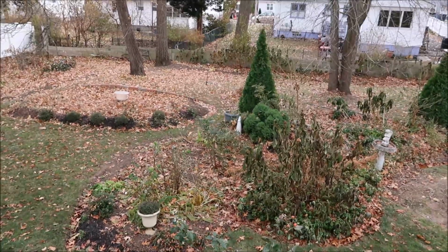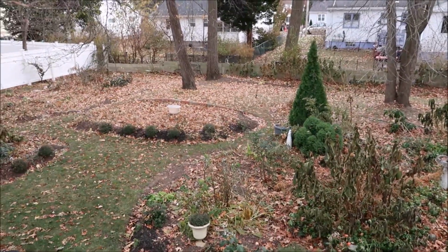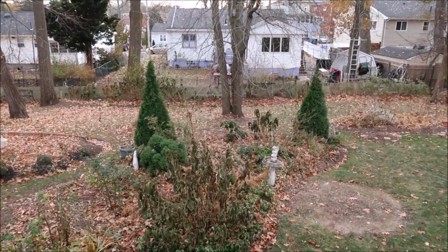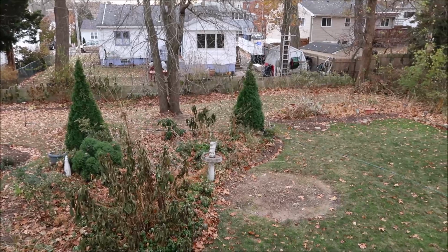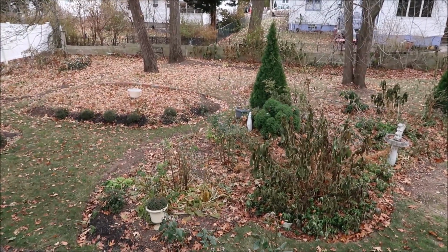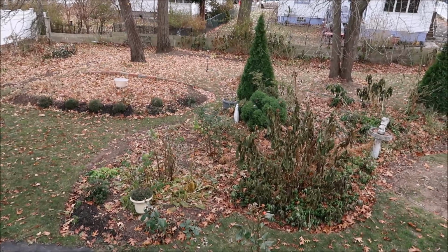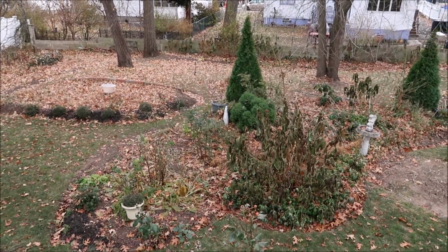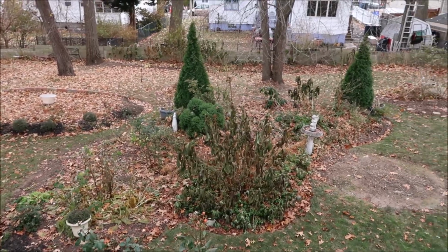Yet I am thankful. What a beautiful, beautiful 2019 gardening season here in Catherine's Garden. Let's go back and remember some of those times in June, July, August.